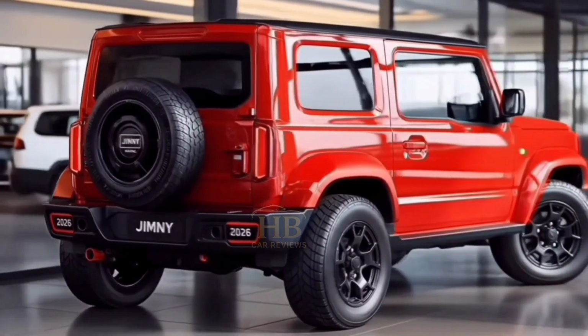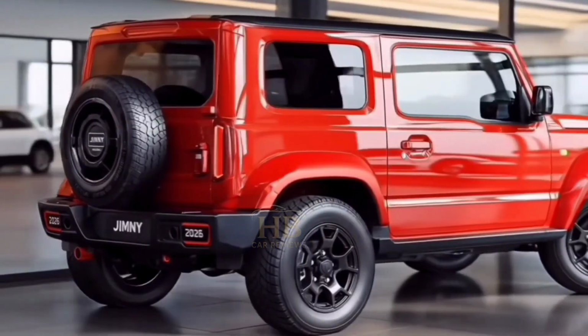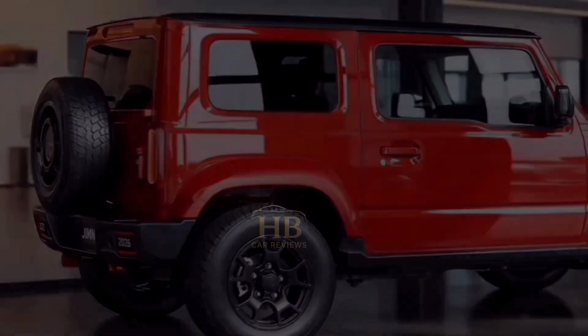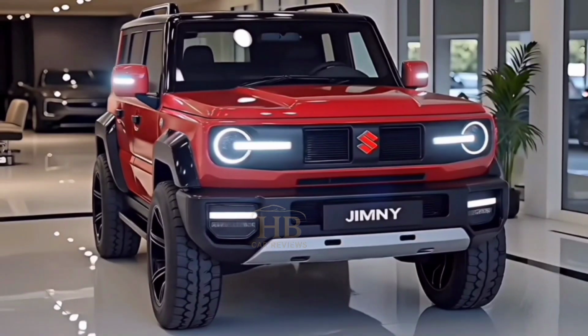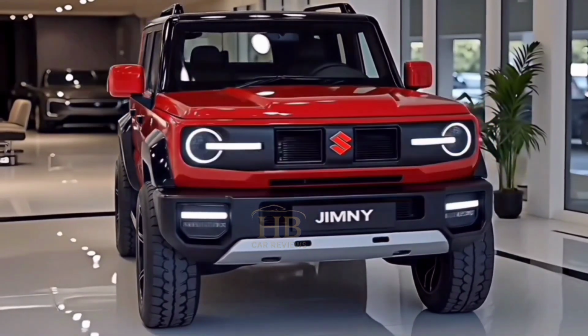Suzuki has added better sound insulation and tuned the suspension slightly for improved comfort. Of course, it's not a highway cruiser, but for city drives, rural adventures, or mountain trips, it's an absolute joy to drive. Its tight turning radius also makes it easy to maneuver in urban environments, proving that it's not just an off-road tool but a versatile everyday vehicle.